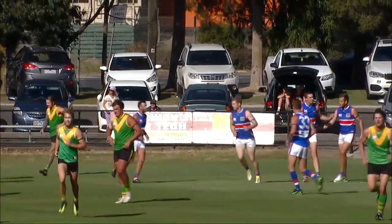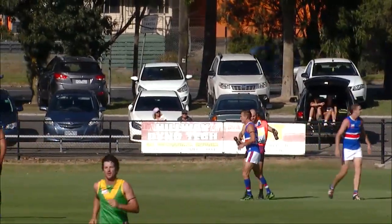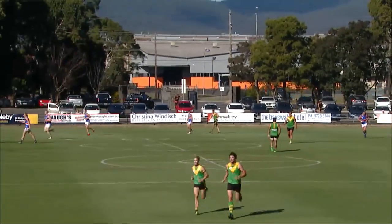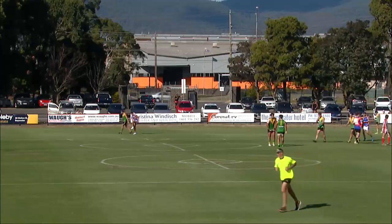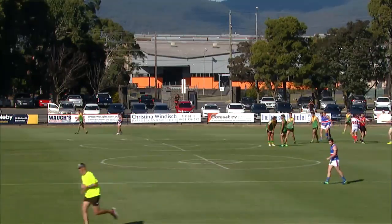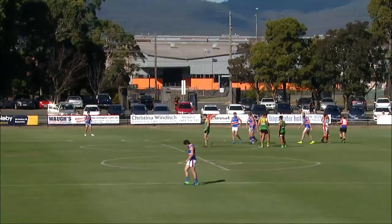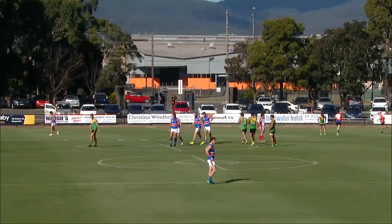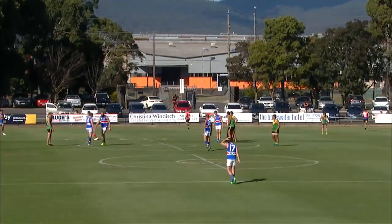South Croydon, well, they're piling them on now. They've got a 4-goal lead at the 10-minute mark of this second term. 6-2-38 to 2-2-14. That's 70 metres that's covered. Yeah. Not the whole way in the air, but he's taken that mark just inside the square and put it into the goal squares. But again, poor kick from Bayswater, long kick into the breeze to a tall, and they're just not playing smart at the moment, Bayswater.